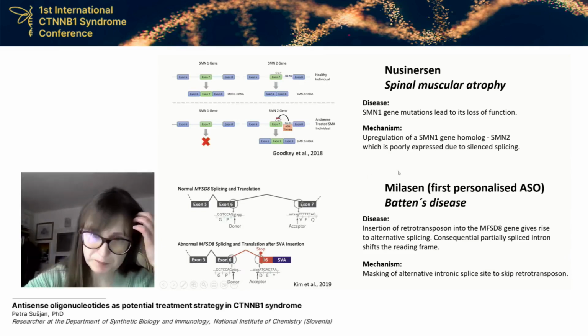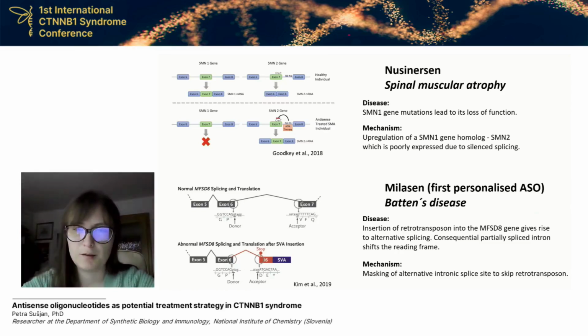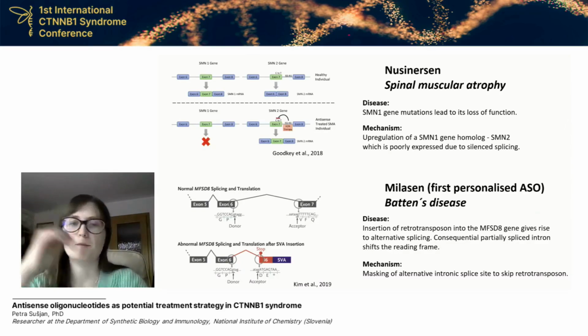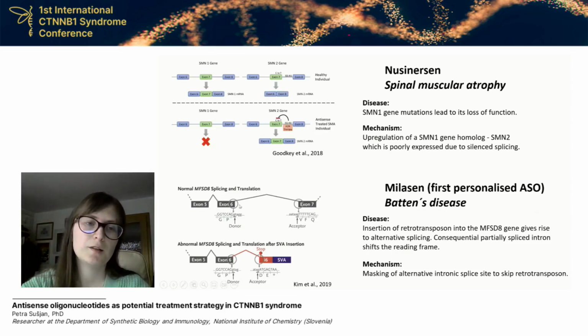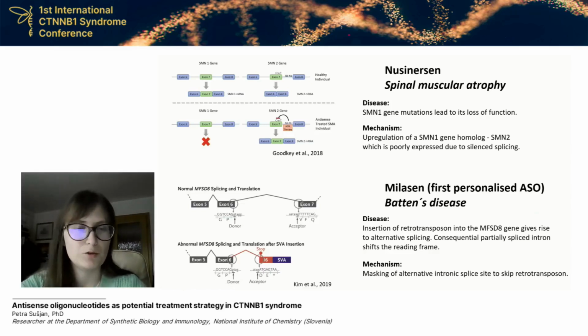And then I would also like to mention Milasen. This was quite an inspirational ASO. The story dates back to 2019, where they developed it at the Boston Children's Hospital. And they were approached by the family of this young patient called Mila, who battled Batten's disease, which is a disease with problems in toxic waste removal from the lysosomes. And what they figured out when they sequenced Mila's genome is that in between her exon 6 and exon 7, a transposon, or so-called jumping gene, was inserted, which is quite low odds for something like this happening, because this happens all the time in our genome, but it usually targets the non-coding regions and thereby has no influence. But with her, it was different.